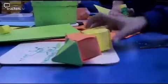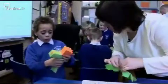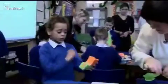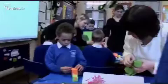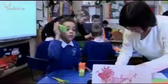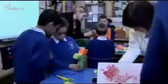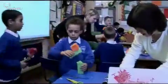The rest of the class have all done well constructing their models too. Well, what do you think you could use it for? Suddenly, Kane is struggling again. He can't find any suitable polygons to make good legs for his cat. And what are you going to do for this? He knows that he needs polygons, but none of the nets provide him with the right 3D shape.